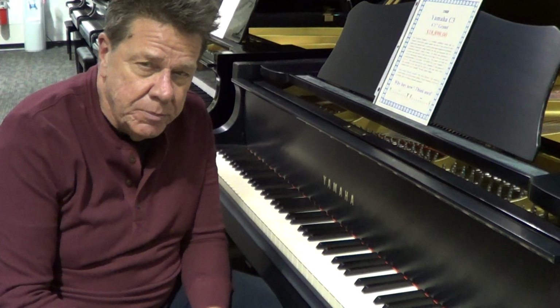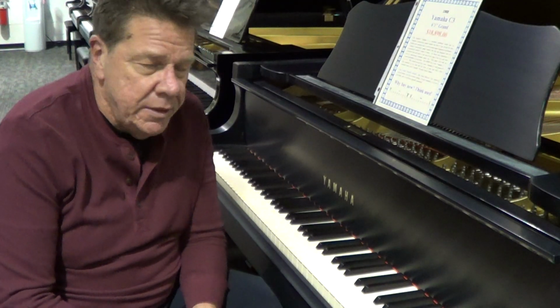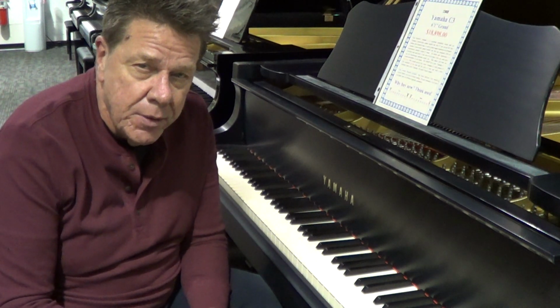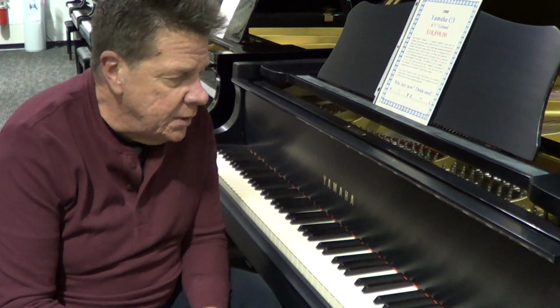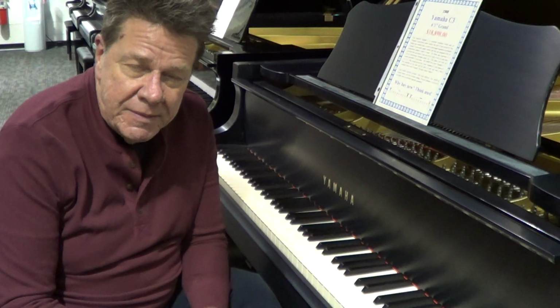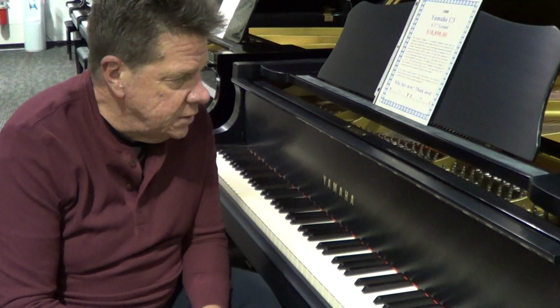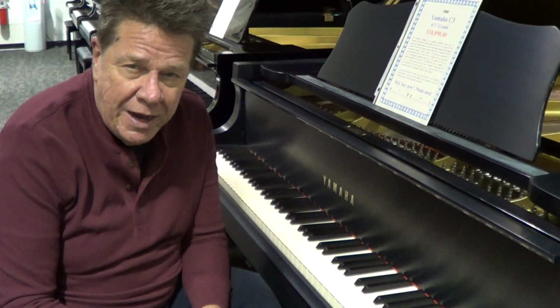It's not real harsh or bright sounding. As a matter of fact, I'd give the tone on this a 4 from a 1 to a 10, 1 being extremely mellow, 10 being very bright. Give it a 4. Most of the time I give Yamaha uprights and grands a 5 or a 6 on tone. As far as the touch, I'd give it a perfect 5.